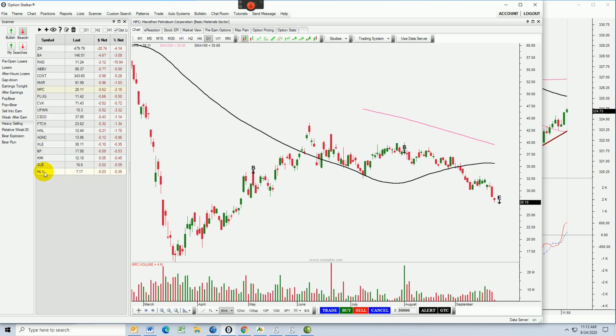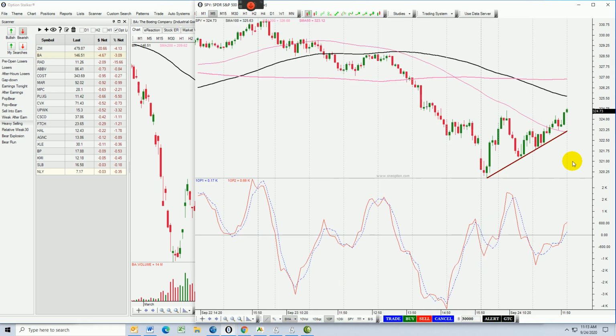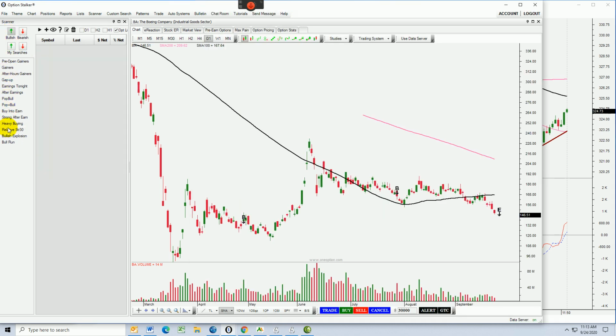And let's see if there's anything else that strikes a chord with me. I'd say my strongest pick is Boeing. That would be a stock that I'm looking to short sometime today if we get that market rollover and that breakdown. On the long side, we can go through our regular lists, heavy buying, relative strength 30. These would be the stocks that I want to be focusing on right now.